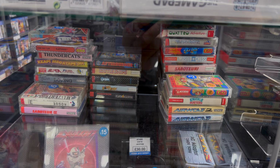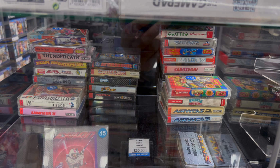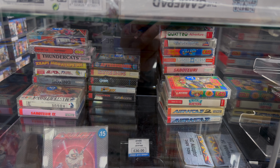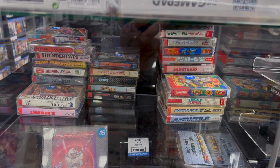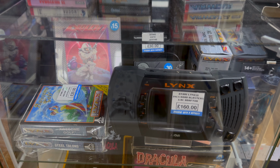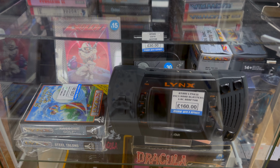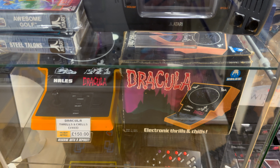And some tape games here as well. I believe these were either for the Spectrum or the Commodore 64 maybe. I'm not really that clued in on the microcomputer side of things, so let me know what I'm looking at here. I spotted Outrun at the top there, which is obviously a classic on any system. We have some Lynx games there as well, and I loved experiencing the Lynx for the first time a few years back. There was something there called Dracula. I have no idea what that was.